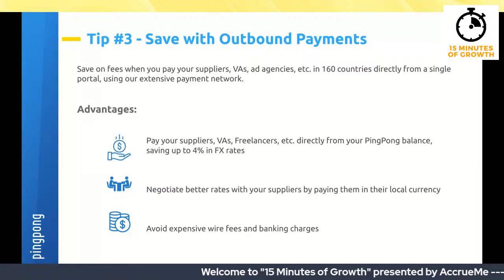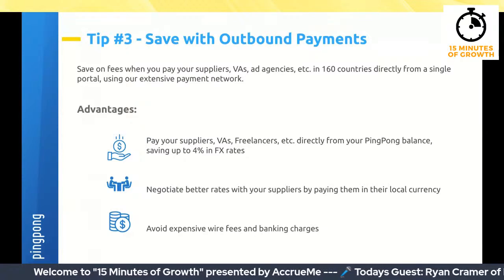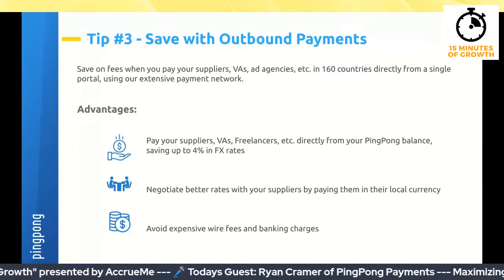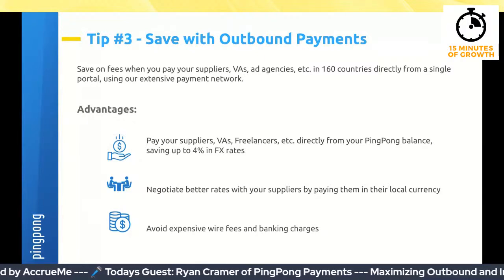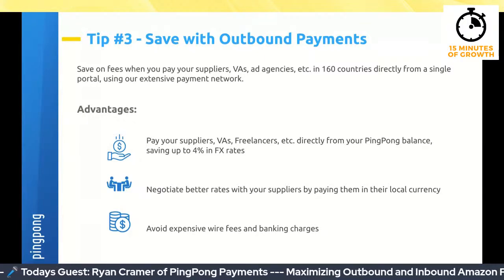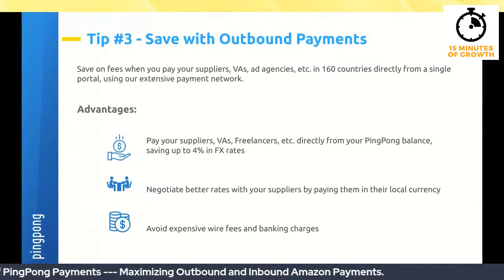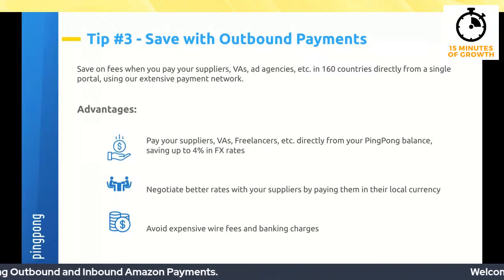What you can do by saving with us is you can pay out in over 160 different currencies to negotiate with a supplier, for example, or your VAs, and say, what if I paid you instead of in USD? What if I paid you in RMB or CNY? Or if you have a supplier in India, INR. And then they're going to say, what would my invoice be? How much would that cost me? And then they would give you another invoice.